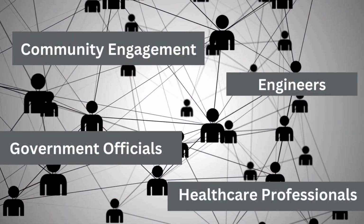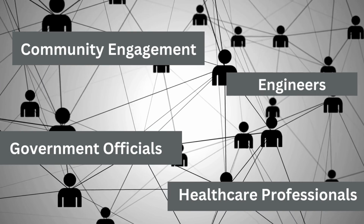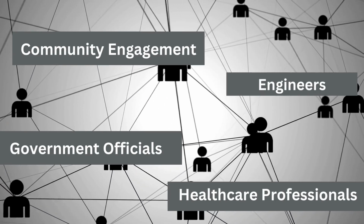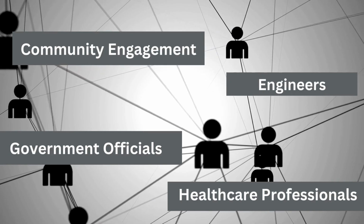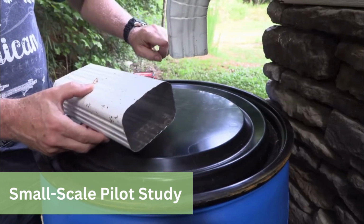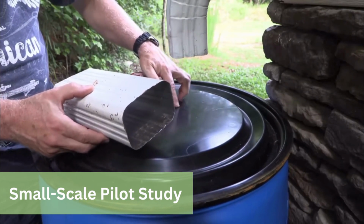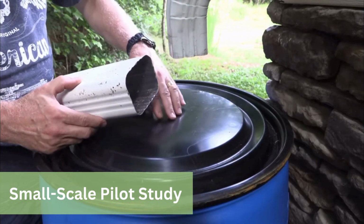To better advocate for the implementation of these systems, feedback from community members, government officials, engineers, and healthcare professionals is crucial. A small-scale pilot rainwater harvesting system is set to be deployed at my home with the aim of gathering real-world data regarding its performance and feasibility.